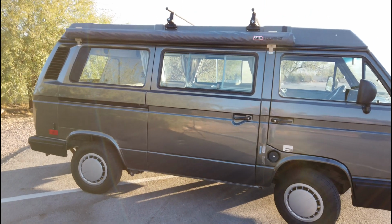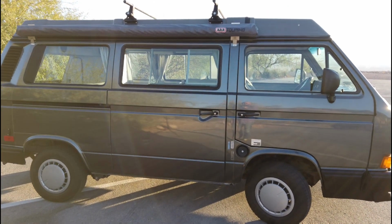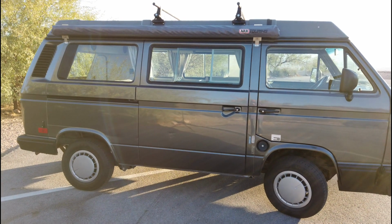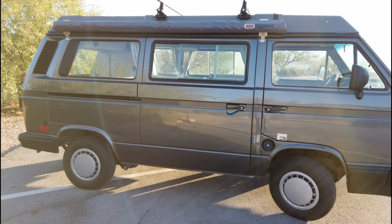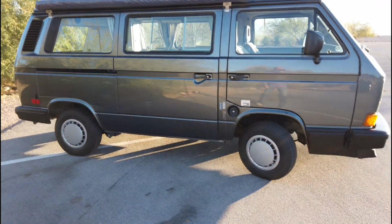But the way I see it is people, including myself, like these because they can go camping in them. You're driving down dirt roads and things like that. I could spend $1,000, $1,500, maybe $2,000 and repaint this side. But then it would look so much nicer than the other side that has rock chips and stuff like that.